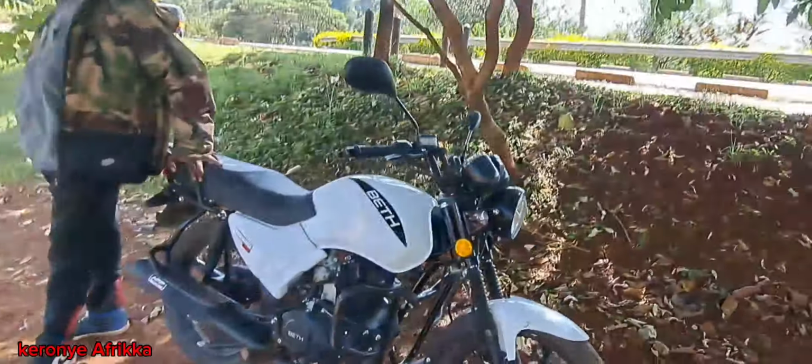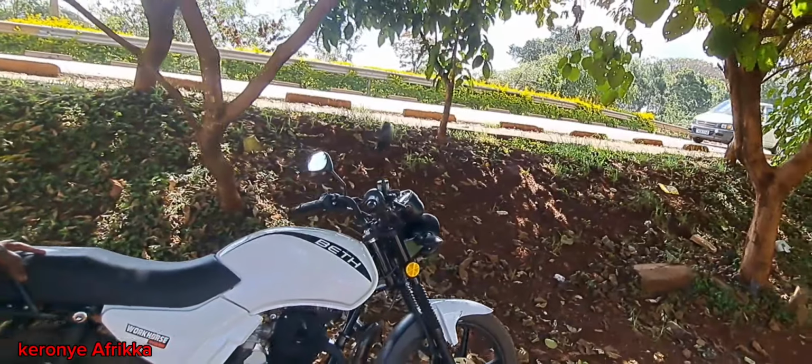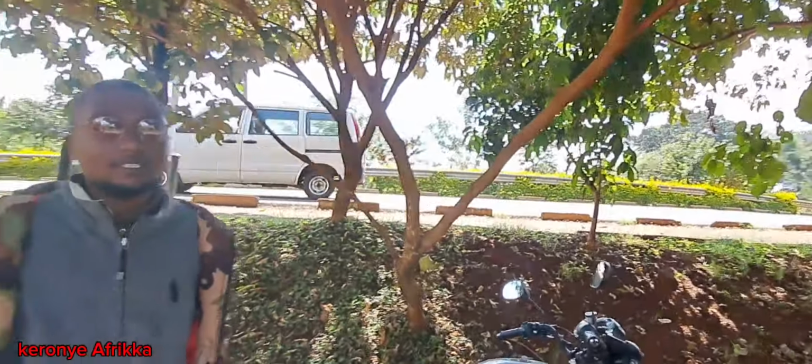So we got the two wheel, guys, that we are going to use today. As you can see, this is what I'm going to use. Now I got my rider today, Wangemi Motor Trails.